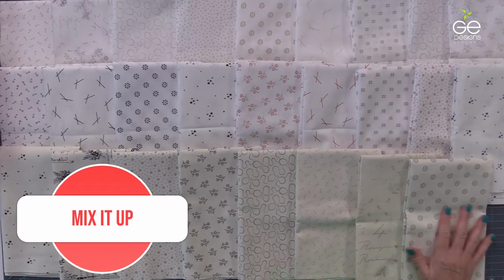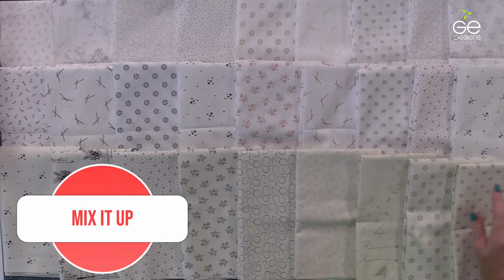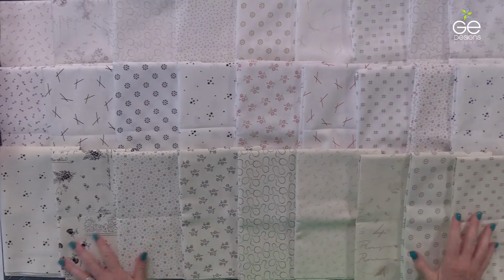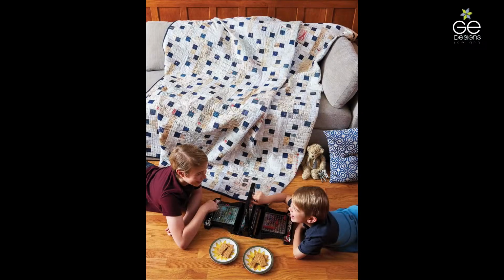I have two quilts that are in previous books where I specifically did this with low volume lights, and I mixed them all. So let's take a look at Spin Cycle. It is one that is very scrappy, because the low volume prints I used, some of them were Tim Holtz. I shouldn't say very busy, but it's very scrappy.